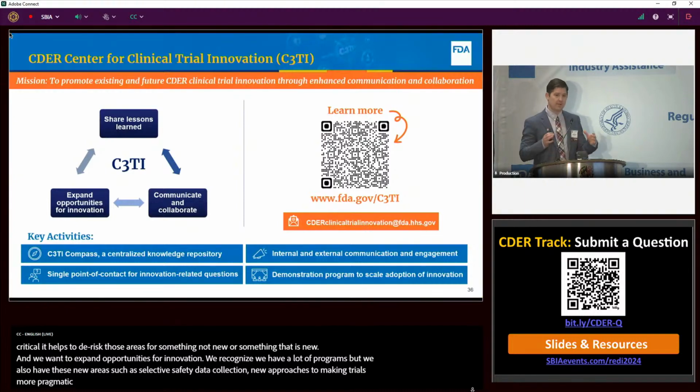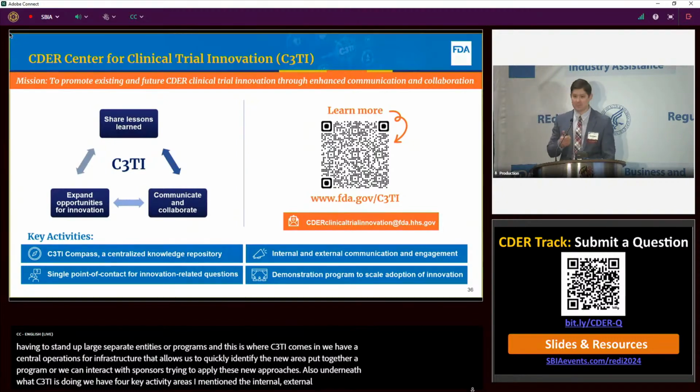Also, underneath what C3TI is doing, we have these 4 key activity areas. I've already mentioned the internal and external communications and engagement. So we have an excellent communication shop that puts together these wonderful slides with fancy things like QR codes that I think are really great when you're out at meetings such as this.